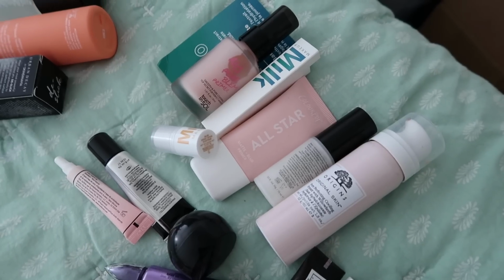All right, so we're gonna start off with the first pile. I'm gonna go in the order where I apply makeup to my face. So first we're gonna start off with some primers. The first one I have here, I actually got in one of my subscription boxes. It's the Ella Mask Primer. It's clear, it's really cool looking. It literally did nothing for my skin though, and it kind of broke me out a little bit, so this is definitely being donated.